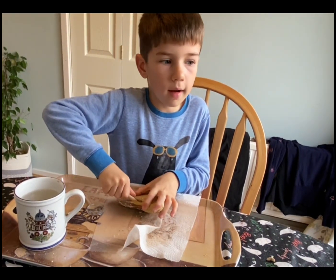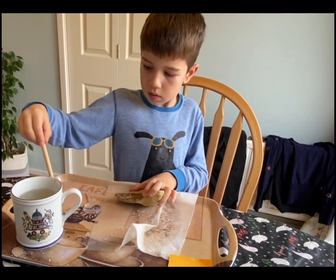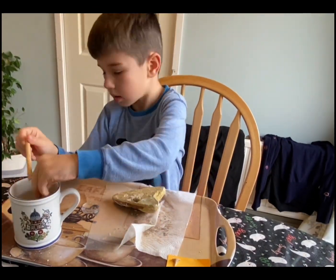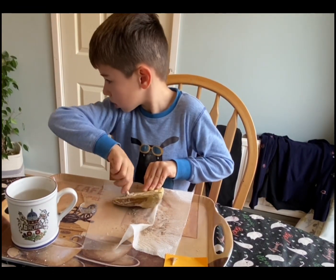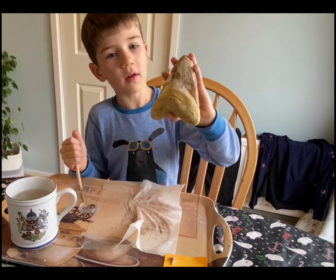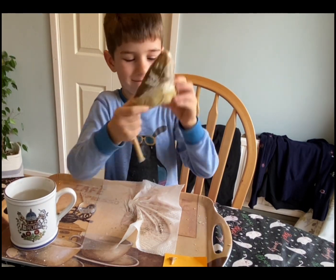We are still digging. We found another shark tooth. I accidentally made a hole in.